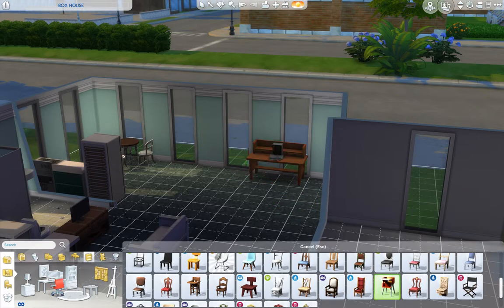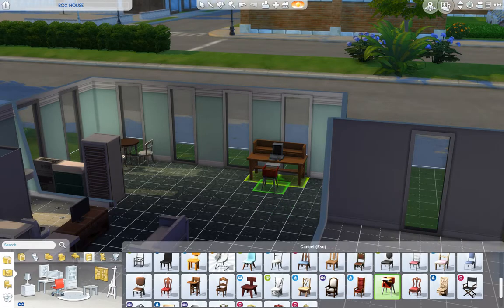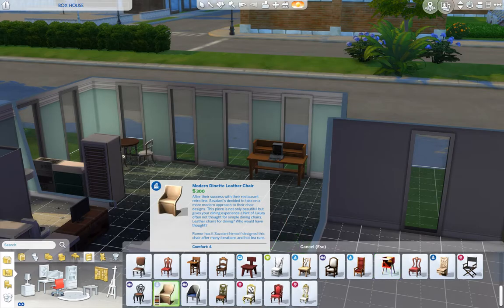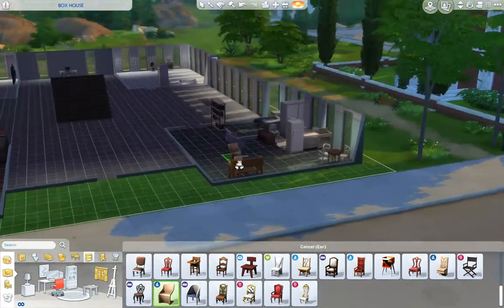Oh yeah, let's stick a high chair at the... Why? Why is that here? Why can you put a high... Why does it tell you to put a high chair in front of a computer desk? I don't understand. Anyway, let's put whatever the hell this is. There you go. Done.